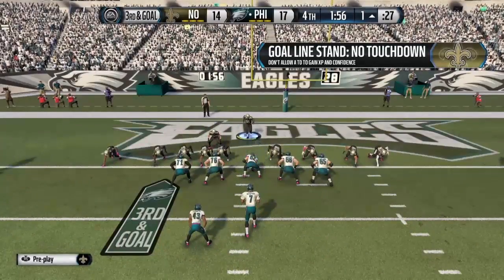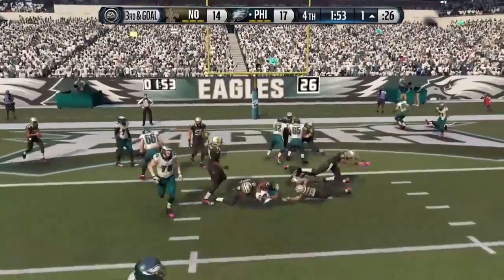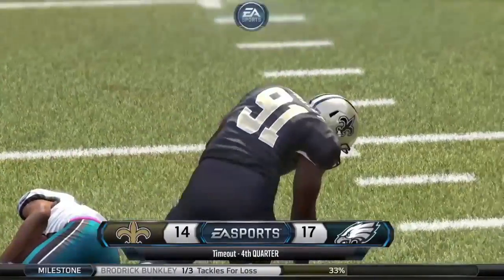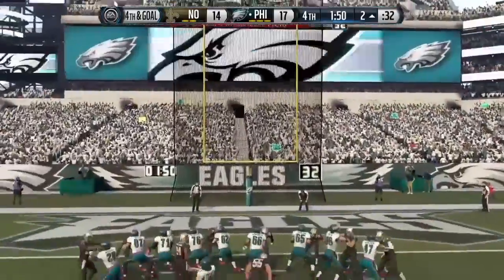You know, the Eagles are at the 16-yard line. And now they're going to move it to zone coverage. And Broderick Bunkley stops the run. And that's a timeout for New Orleans, as they know the Eagles are going to just take the field goal.